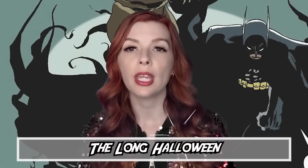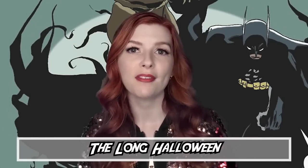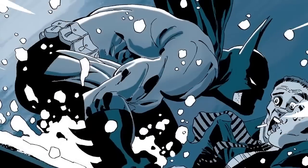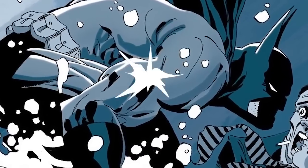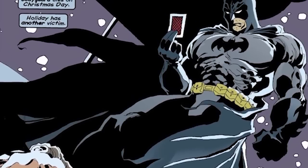Number 10, The Long Halloween. The Batsuit from The Long Halloween has become almost as iconic and well-loved as the story in which it appears. In The Long Halloween, we get to truly see Batman shine as a brilliant detective, which is a huge part of his character and what fans love about him.